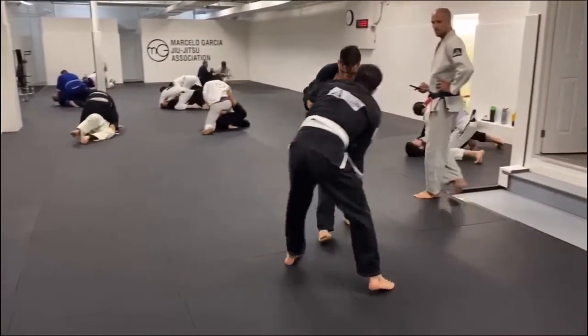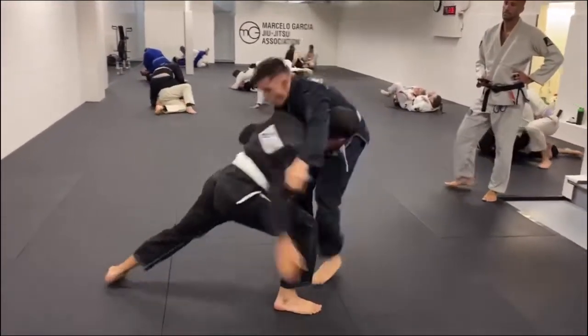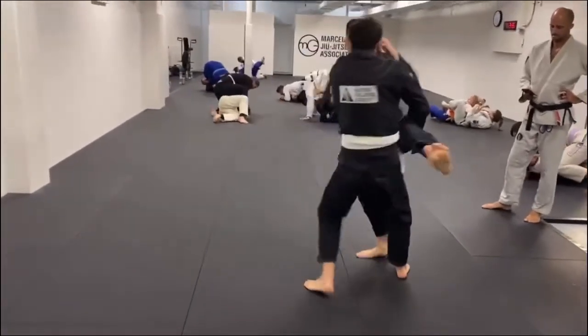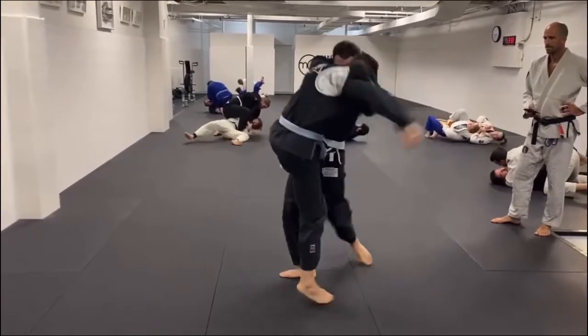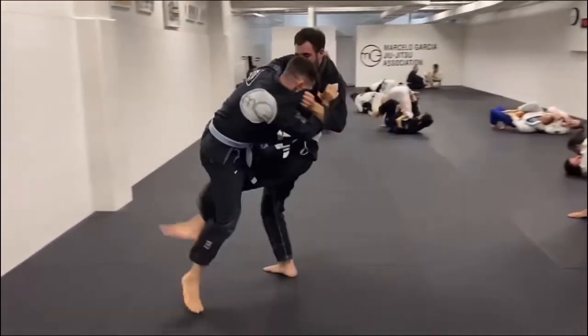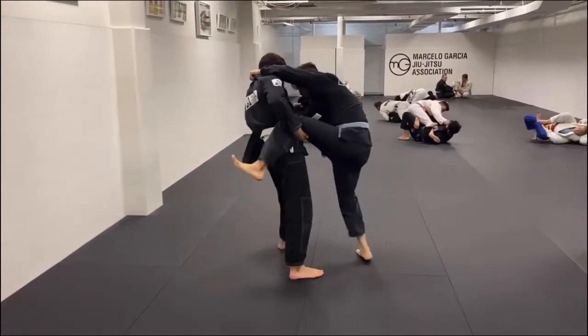So let's look at that sequence again. Evan's got his grips. Looks like he did a little duck under. And now he got to the single leg. And what's interesting here is since Kris pulled guard, Evan gets 2 points because Evan initiated the takedown. Right now he's clearly fighting for the single leg. He has picked the leg up.